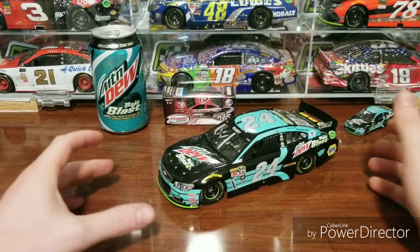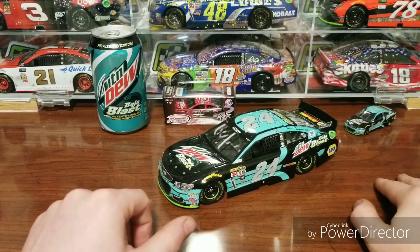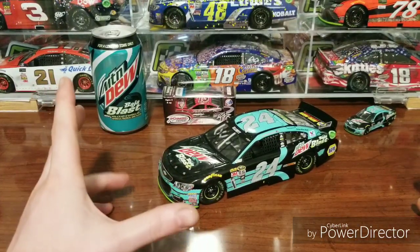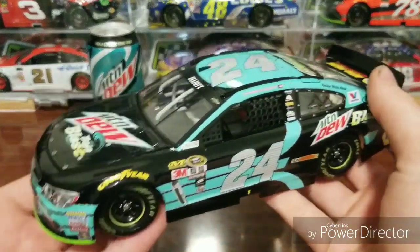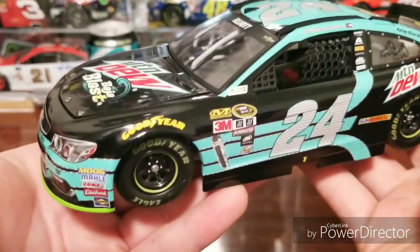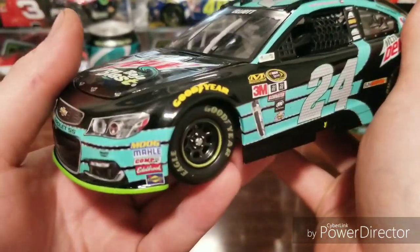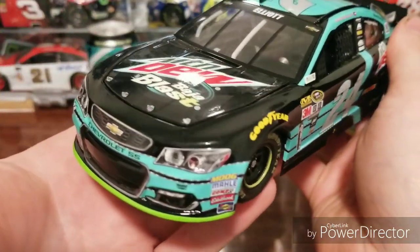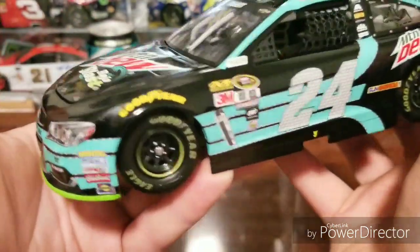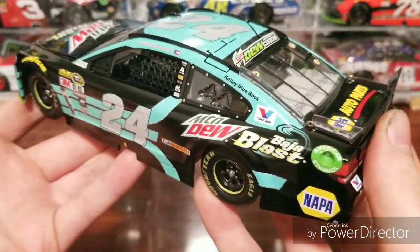But what a fantastic looking diecast. Of course, I have the program for the race back then, and I have the 1/64 that I did pick up. But yeah, this is just a fantastic looking diecast. The bluish green on it is just simply amazing, and I think Lionel did a really good job of capturing that on this diecast. It's kind of reflective, a glossy black kind of paint on it, which again just looks fantastic. And just an overall great scheme.